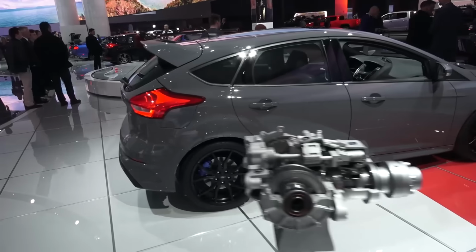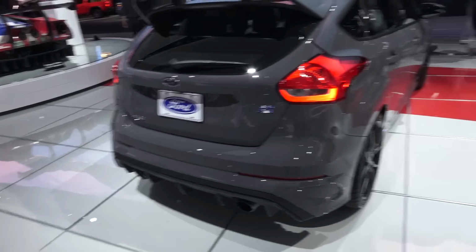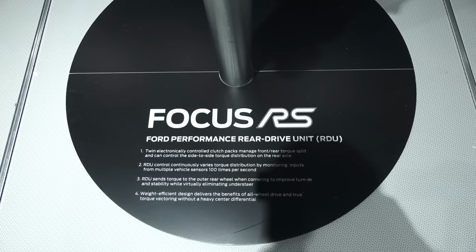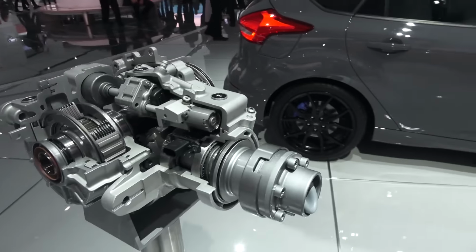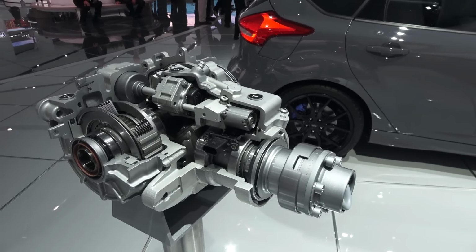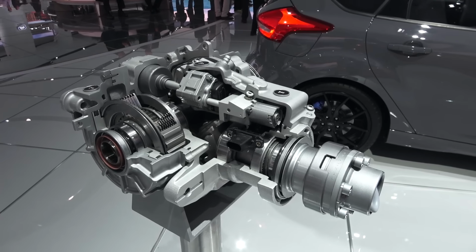Here we've got the Ford Focus RS, all-wheel drive hatch, and sitting next to it is a really cool cutaway of what they call an RDU, or rear drive unit. This is a combination of a differential and a clutch pack that really makes all the magic happen, that separates the Focus RS from other regular hot hatches.